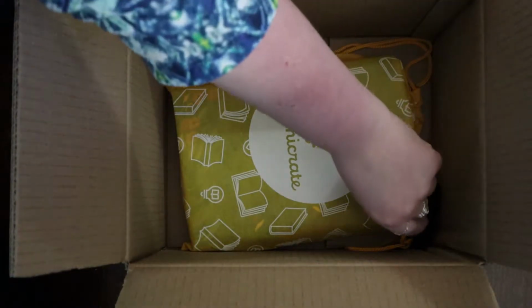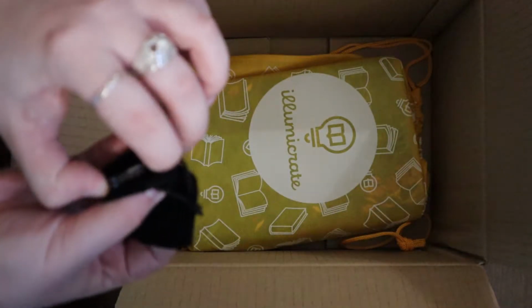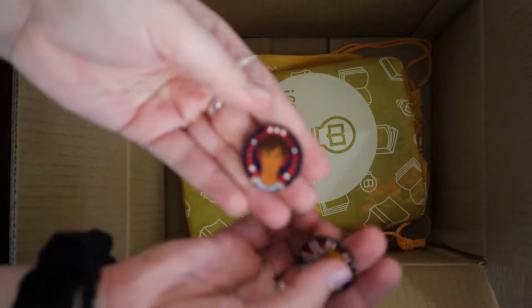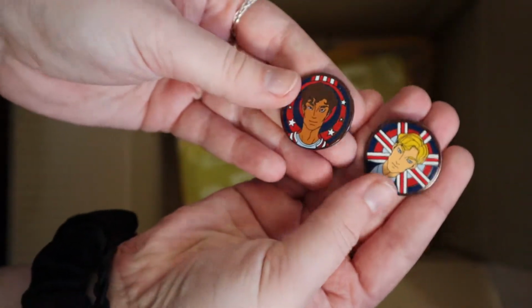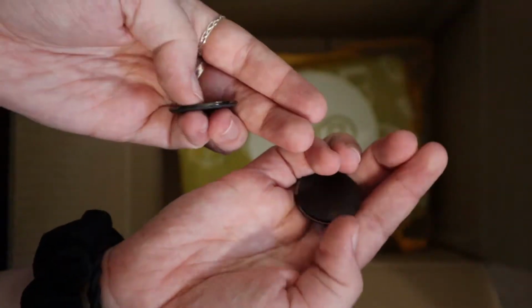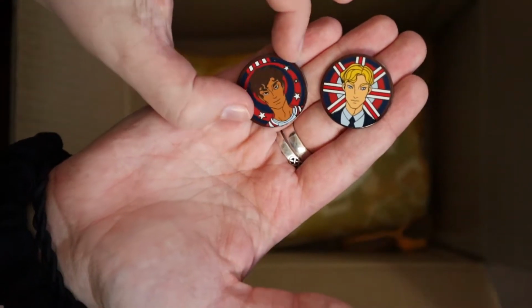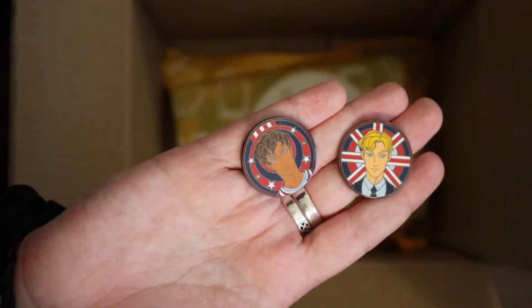This is just stuffing for stuffing's sake. Ooh, we got a little something in the corner here. Almost missed it. Oh, that's right. We have the red, white, and royal blue magnetic coins that Illumicrate had announced were coming back as a fan favorite. So I will likely put these on my book cart.